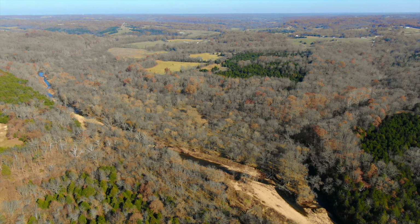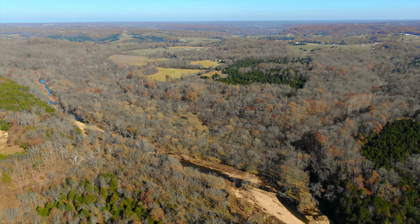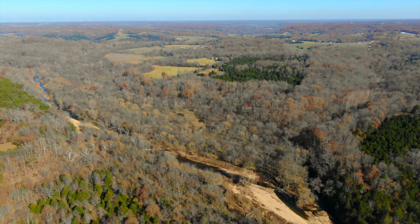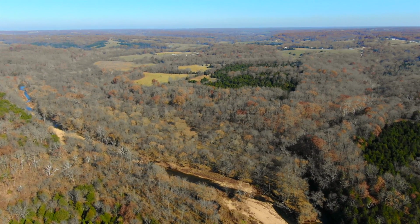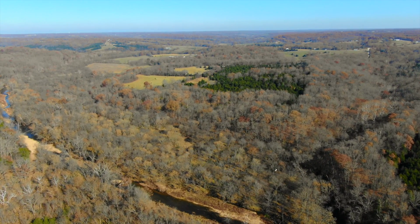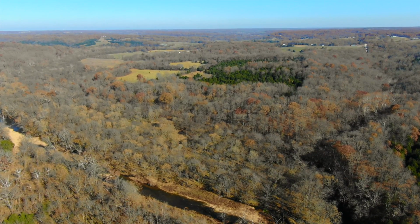Okay, this is kind of a long drone video here. This is a big property, 46 acres on the Finley River, about 15 miles east of Springfield, Missouri. So, unbelievable property. We're looking east now. The property sits, I guess, just on the other side of the river, you could say. It's got about 500 feet of river frontage. And so we're looking easterly at the property as we look across the river.